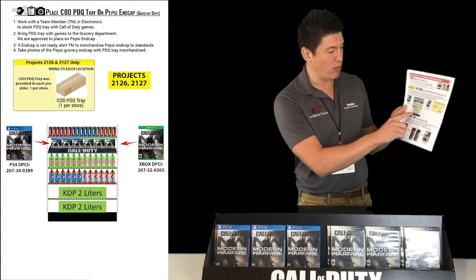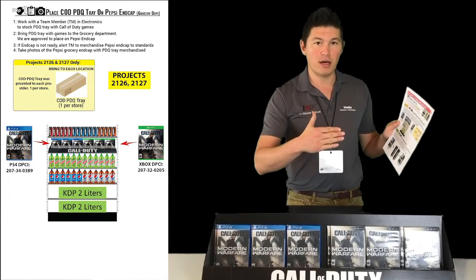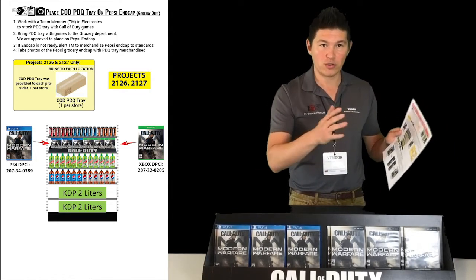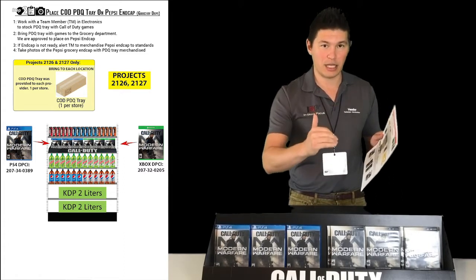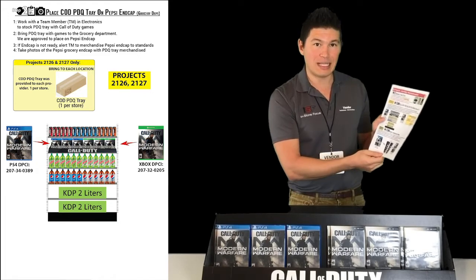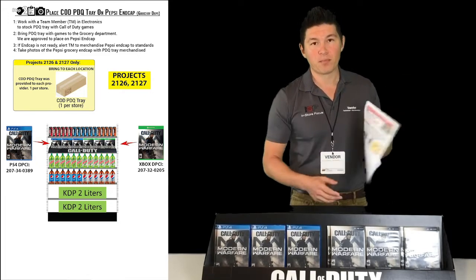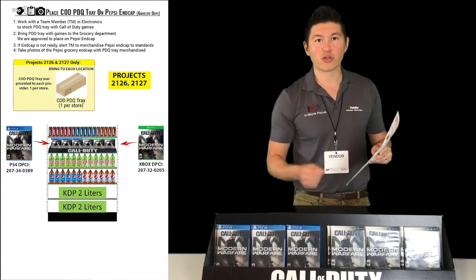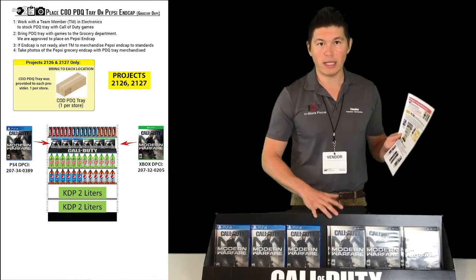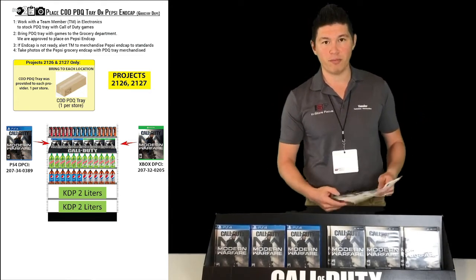This Pepsi end cap will have Pepsi products, and it's going to be facing the main aisle or the main track that goes around the store. So it's an end cap, not an inline section. If you have any challenges locating this Pepsi end cap in the grocery department, make sure to ask a team member in the grocery department, show them this picture, tell them what you're doing, and ask for their help to locate the Pepsi end cap in the grocery department.